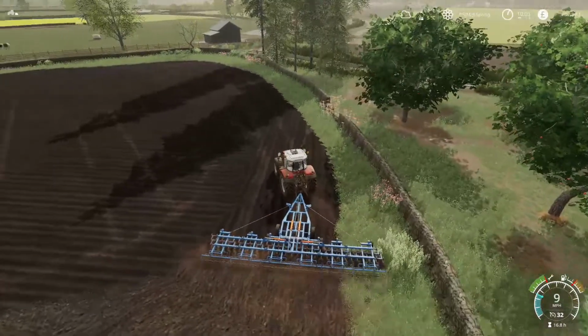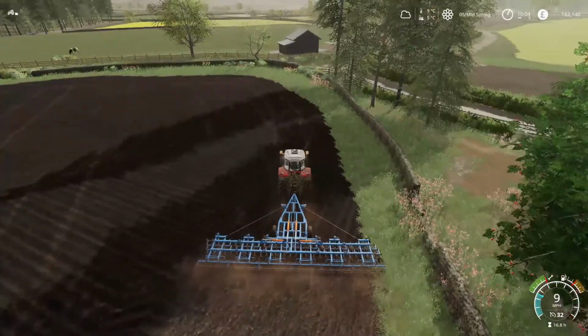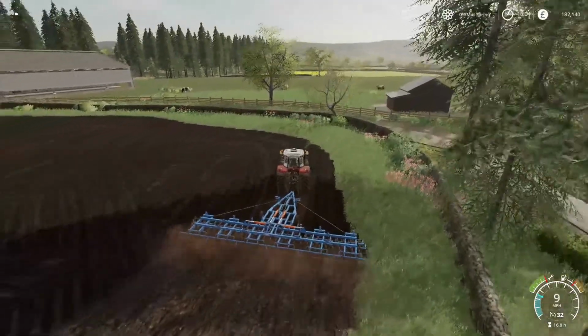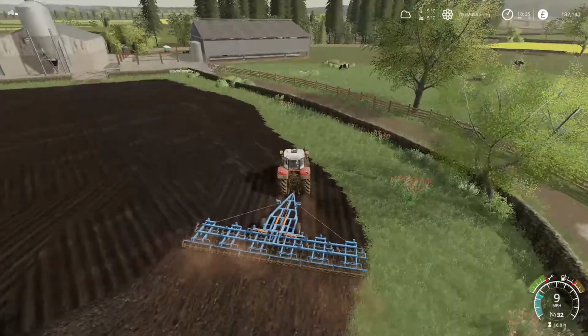So I hope you're still enjoying this series. I am still loving playing on this map. I just love it, especially with seasons, it's constantly changing. And GB Modding's done an absolutely amazing job on it.